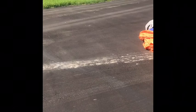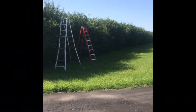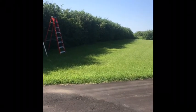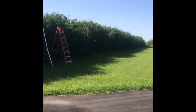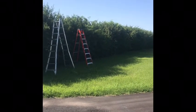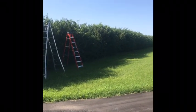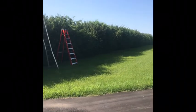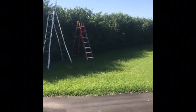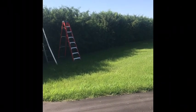It's going to be kind of a workout today on the ladder, getting the top. You know, shape this up the best I can. It's a little uneven, so hope she's not expecting perfection, and it's really gappy, so it's not going to look like a boxwood would look, or even a cotoneaster, but nonetheless, I'm going to get started here.